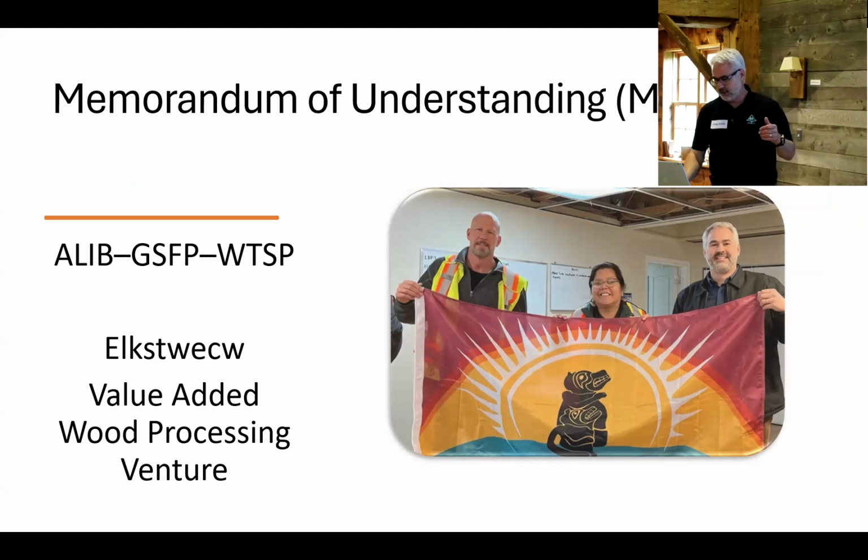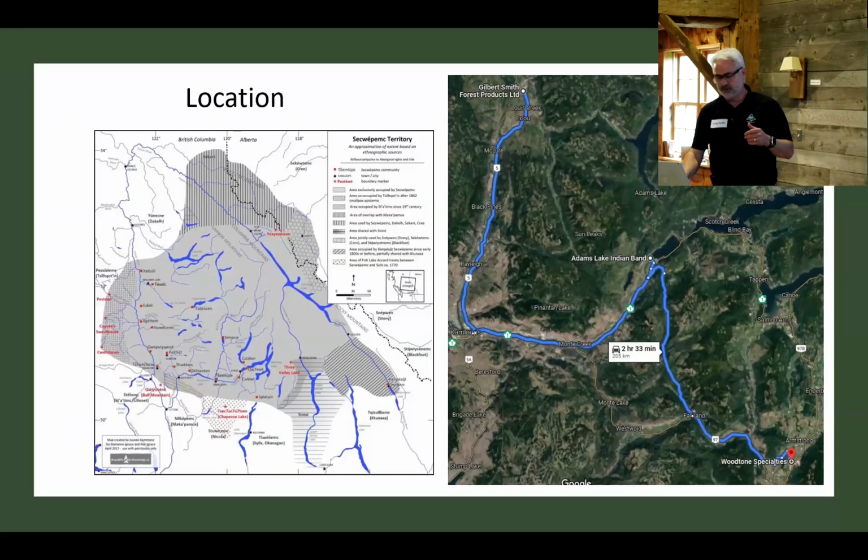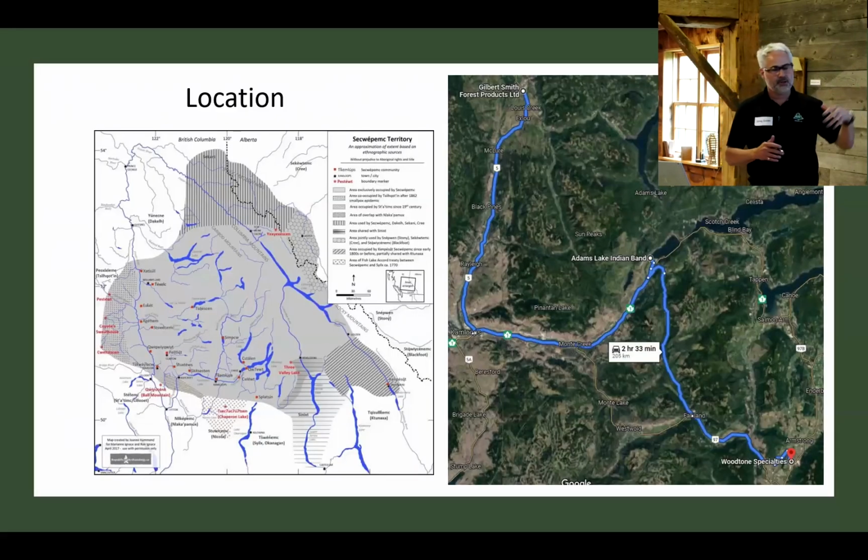So we'll just go back, and what that really was, Adams Lake Indian Band has forest tenures. They have cedar on it. We buy that wood. It comes into our mill. We process it. Part of the grading and trimming processes, we have trim ends. Normally those trim ends would be either collected for some engineered wood products that we were collecting and shipping offshore, or they get ground up into chips to go into the pulp mill for paper.